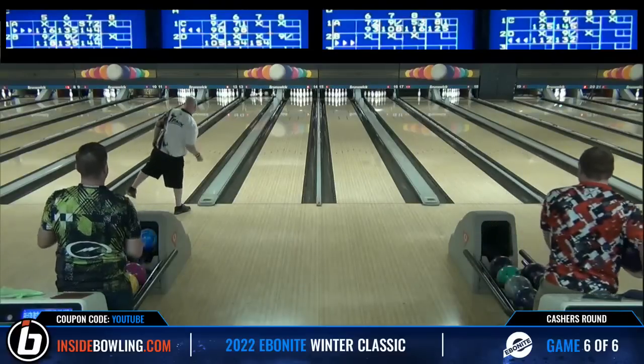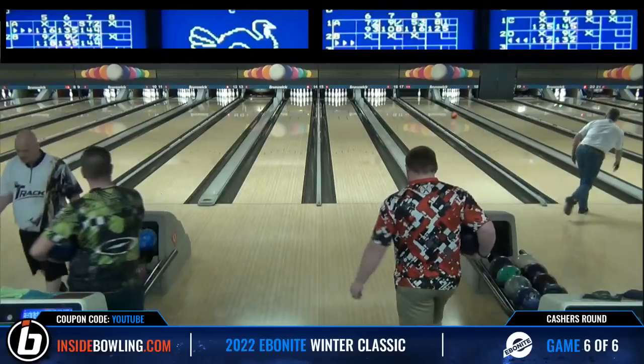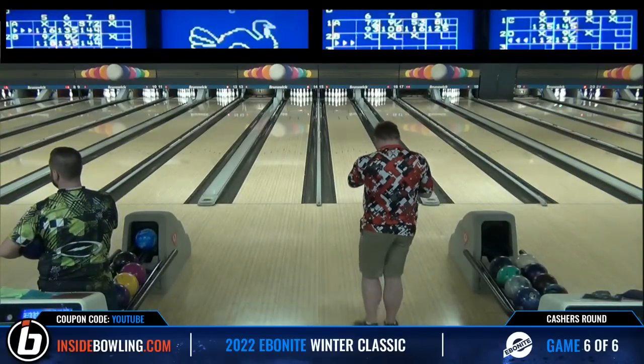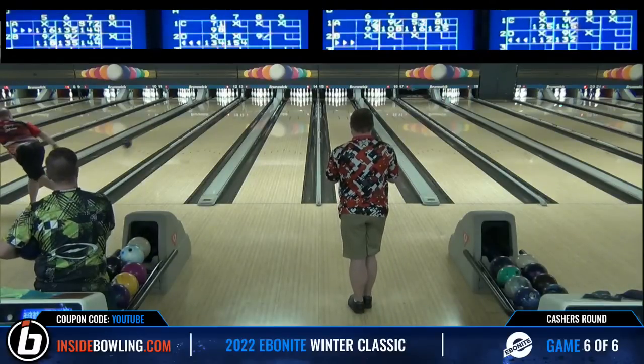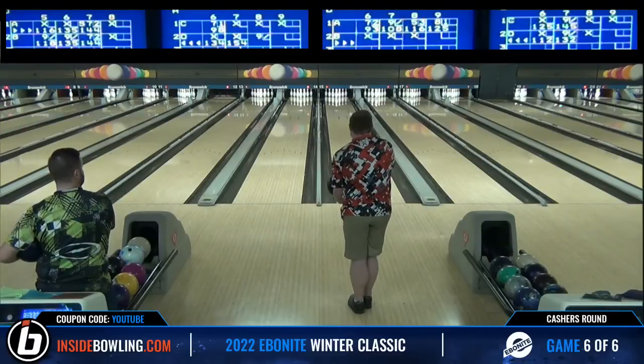Phil Watson is in 6th, tied with Logan Williams. Phil can still bowl 234, letter B, on 13. Tom Hess is in 7th at plus 151. We've been kind of keeping an eye on his game. He's got a triple going into the 10th frame. He can bowl 242.